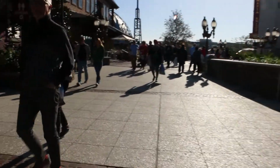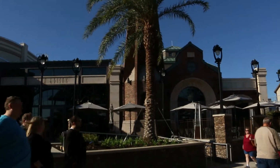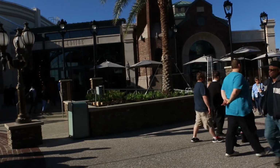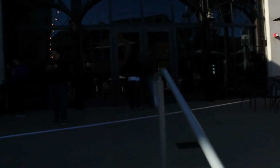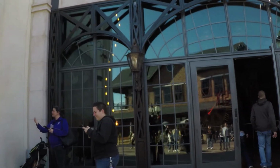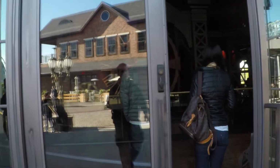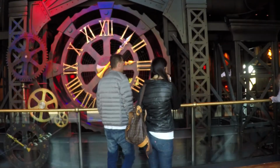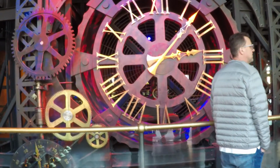And up here is something I've shown you before, I believe, but is now open, which is the Edison. Not a really good time of the day to be shooting this. Let's see if we can go in. But first I'm going to take my hat off. Just a really quick look around here.